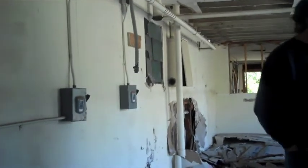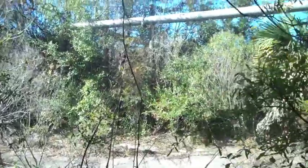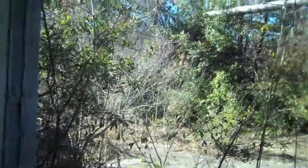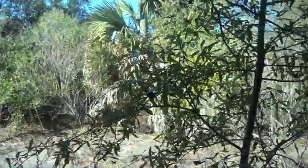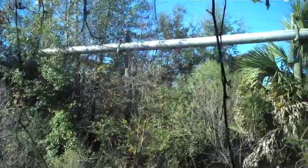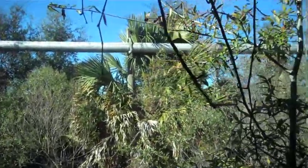No, this is like a kitchen and what? These are big ventilation shafts. So this is a ventilation shaft? Could it have been for a stove? Might have been, I don't know. Let's see. But there's plumbing in here, so it's hard to say. And these out here are part of the steam pipe.